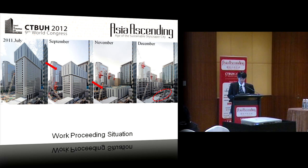This photo shows the work proceeding, seen from outside. From left to right: July, September, November, December. You can see the building becoming lower gradually. The pace of demolition went on at 5 days per floor. We experienced the big typhoon on September 21st last year, and safety was confirmed satisfactorily. In December, the closing space itself was demolished without any delay.